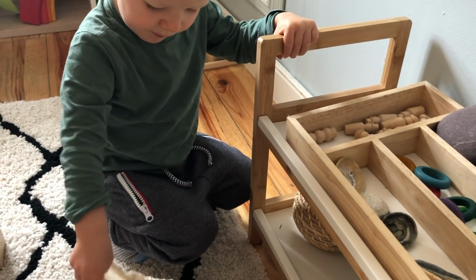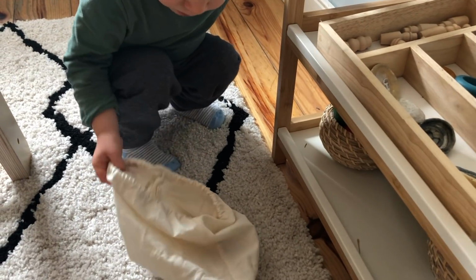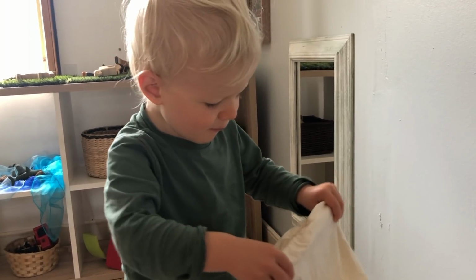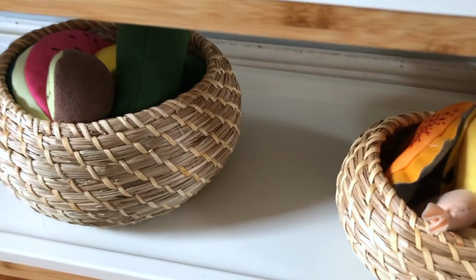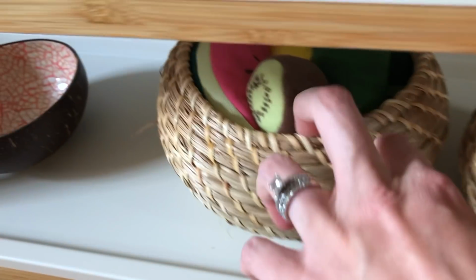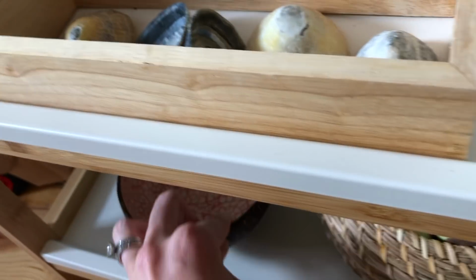I have some shells. These are the Grapat rings. I just have some rocks. These are real rocks, not bought rocks. And then I have some little wooden people in there. And then underneath is a few baskets full of the IKEA food, and then just a spare bowl in case he wants to transport any of these things up here and needs something to do it.